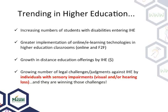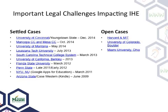And part of that is to address gaps in funding, because a lot of states are starting to cut back on the funding to higher education institutions, so you're going out to try and seek more students to enroll, and you can do that pretty easily through distance education. And we also know this: there are a growing number of legal challenges and judgments against institutions of higher education by individuals with sensory impairments. That would be individuals who are blind, low vision, deaf, or hard of hearing, and they are winning those challenges.